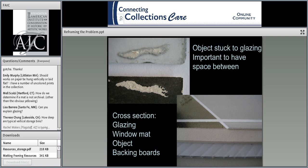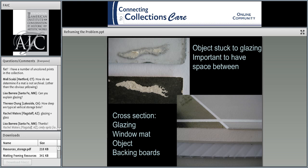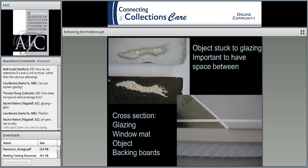A vapor barrier is more important if a work on paper has to hang on an outside wall. Normally we recommend that all works on paper hang on interior walls to reduce their proximity to fluctuations in the environment, which are a lot more noticeable on exterior walls. However, that might not be possible if you're an institution which resides in a historic house or some other kind of historic building. Therefore, it's doubly important if you have to hang works on paper on outside walls to include a vapor barrier.